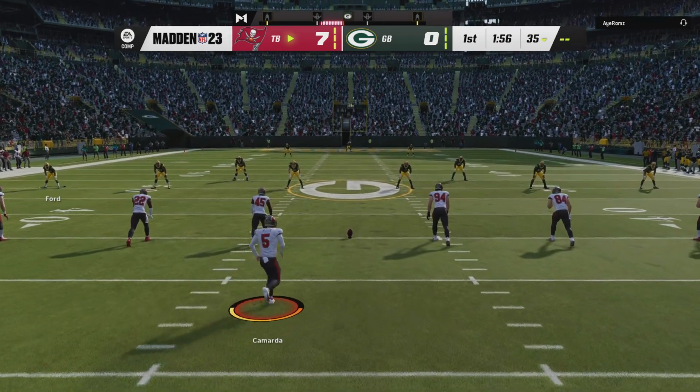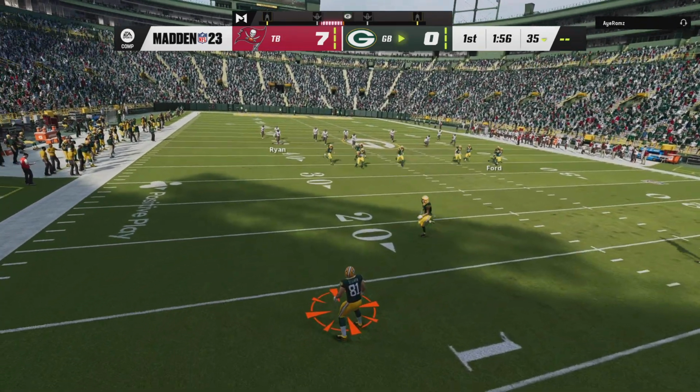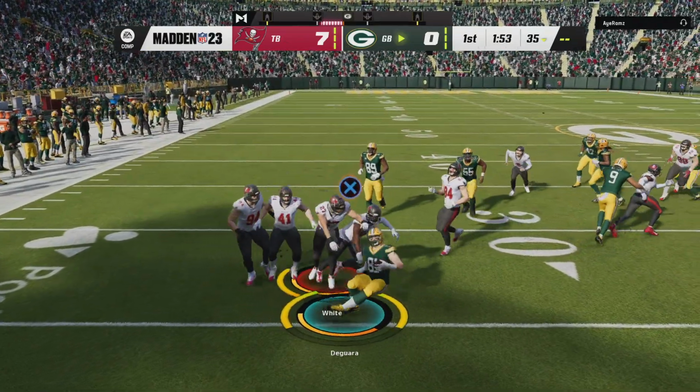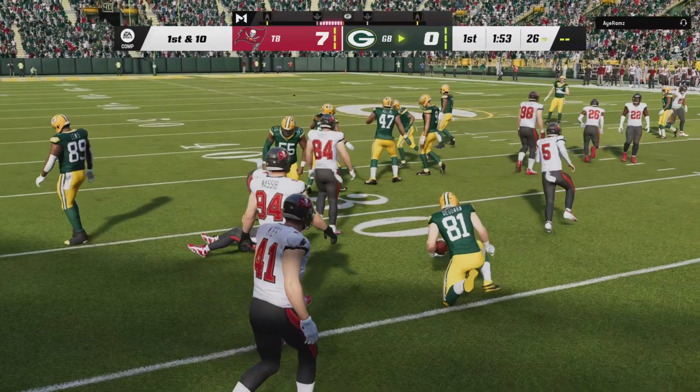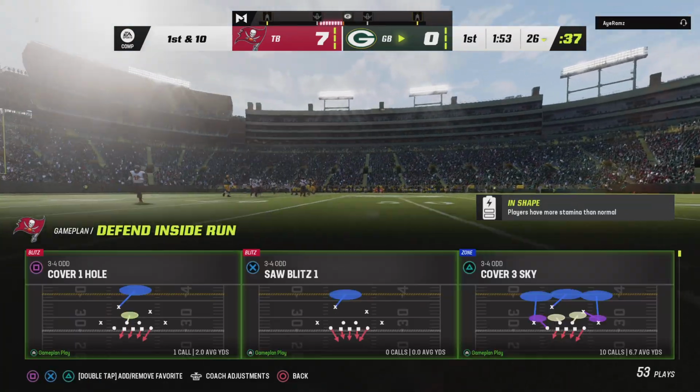The Bucs ready for the kickoff. And here we go. It's in the air. A fairly short kick from the 14. And he takes this near the 25. Just a little pass there. Call it the 26.